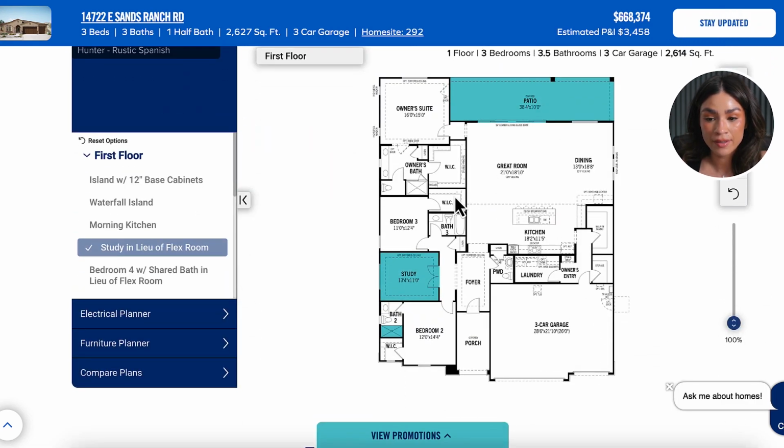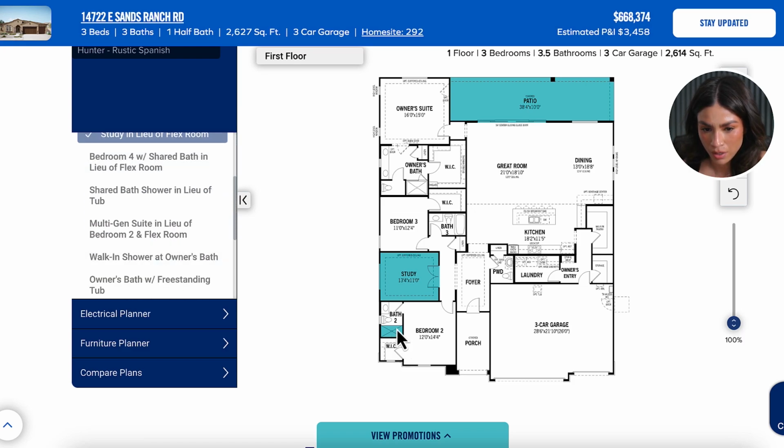So anything that is in blue when you look at the quick move-ins, those are architectural upgrades of what they're going to have in the house. So this one has an expanded patio. This one has a study instead of a flex room, which means that it has French doors there. And then this one, I'm pretty sure, has a shower instead of a bath. I could be wrong though. I think it's a shower. So those are the added architectural upgrades.